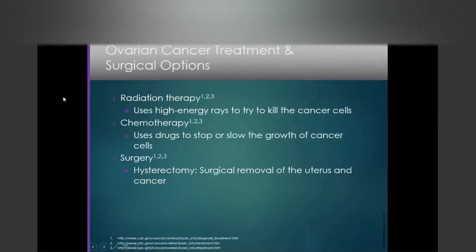So again, treatment. These people tend to present at a later stage, so they're usually getting radiation and chemotherapy. They will all need surgery. But again, breast cancer and cancer of the uterus typically presents at stage 1, whereas ovarian cancer typically presents at stage 3. So it's harder to treat.